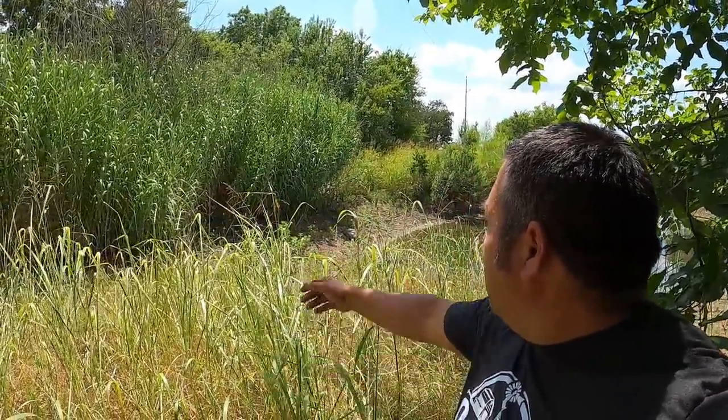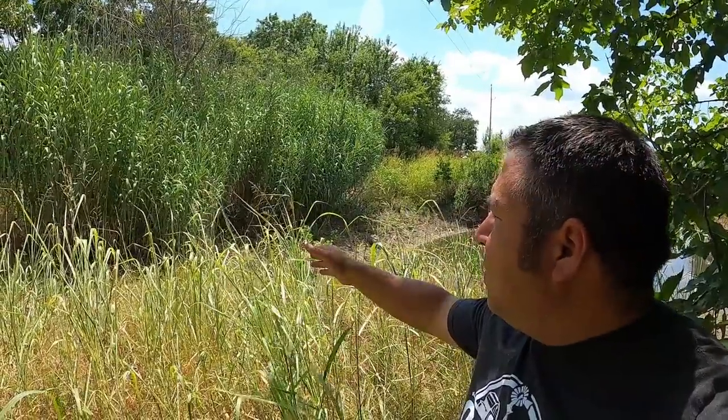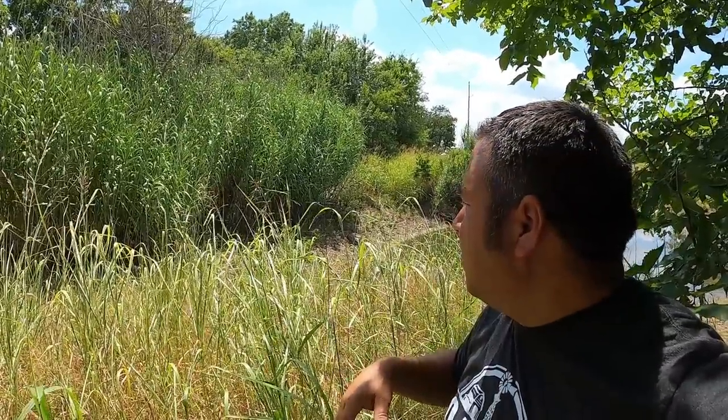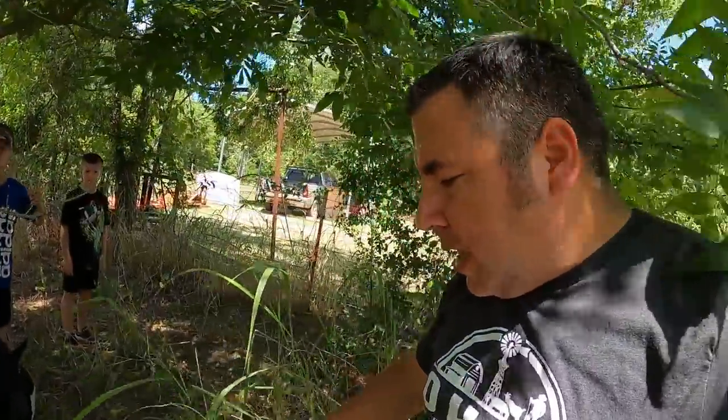I absolutely love that bamboo. They came in and cut that bamboo down and it grew right back. So maybe we need to transplant some of it, let it grow faster. So anyways, that's what we're going to be doing today.